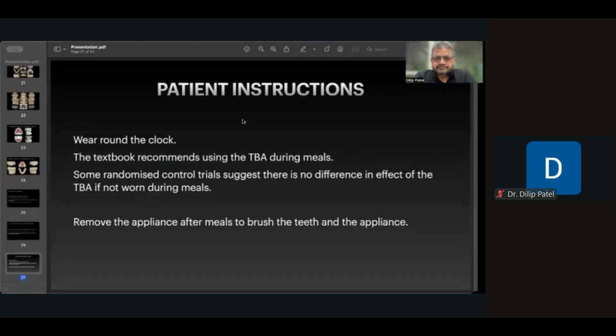Patient instruction. See, for any removable appliance, the patient must be motivated fully. Before you convert the patient to the myofunctional appliance, you should explain the limitations of the twin block appliance, what is going to happen for the initial 3-4 days, and what is the outcome of the myofunctional therapy or twin block appliance. And this is a wonderful technique. You can do things without any surgery, even in a severe skeletal deformity. So ask the patient to wear it round the clock.